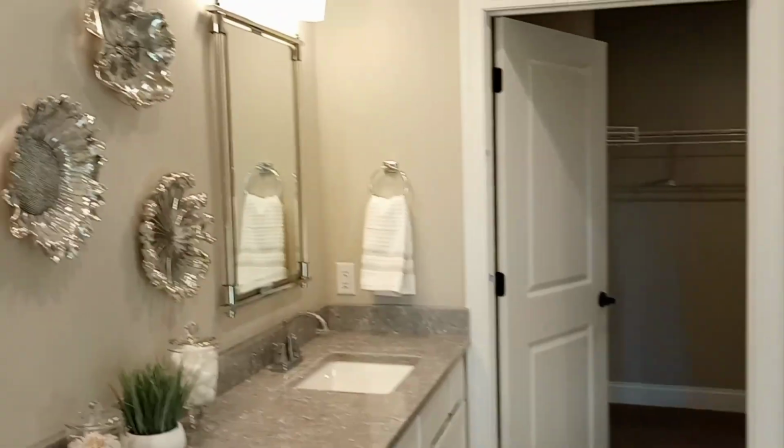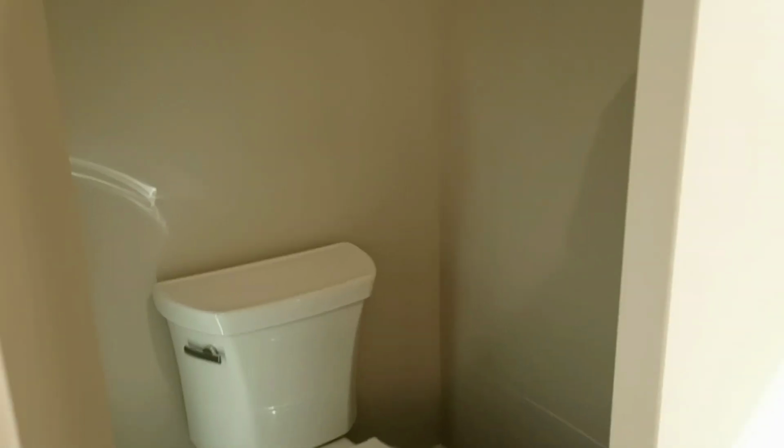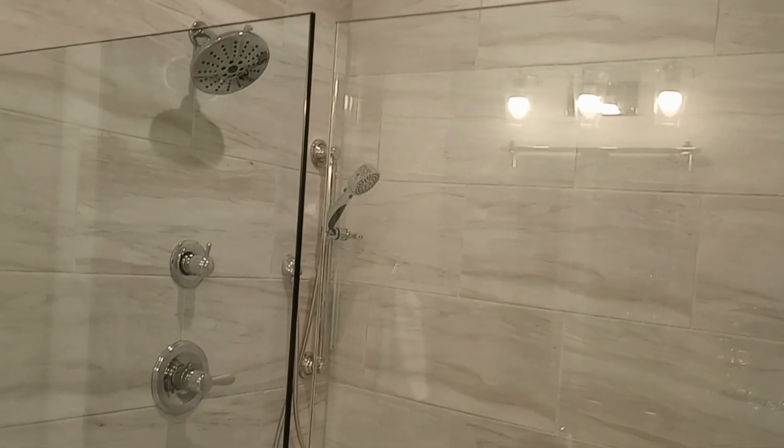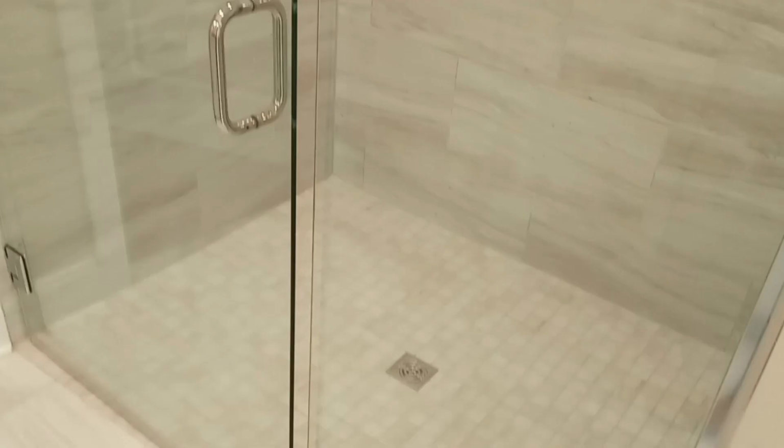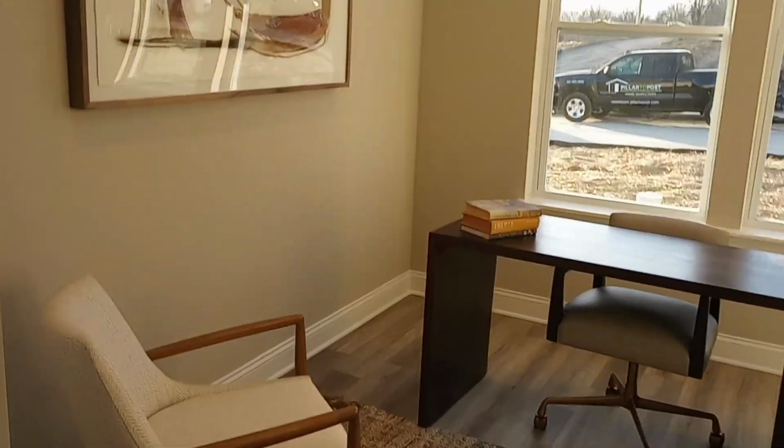Oh, you got the bathroom in here. This one's nice. You got the double sinks. You got where the toilet area is. You got the shower, nice shower, double shower heads, that's nice. Then you have this big master closet, starts over here, goes over here to the back, goes in here, that's the master closet. And back out to the bedroom. There's the office.